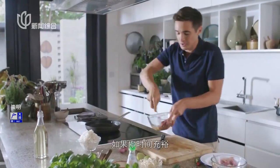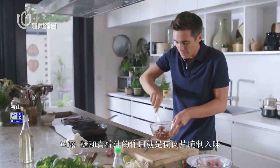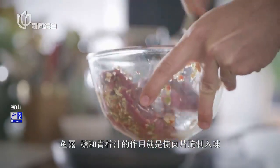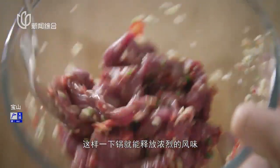Now, if you have the time, you can leave this to marinate and let it sit. But really, what that sauce, that fish sauce, that sugar, and the lime juice is going to do is hit that meat straight away and give great flavour. And as soon as this hits that pan, it's just going to become electric.